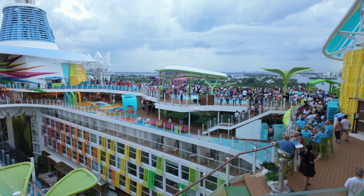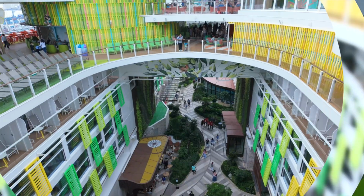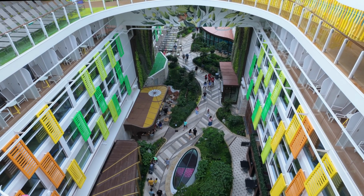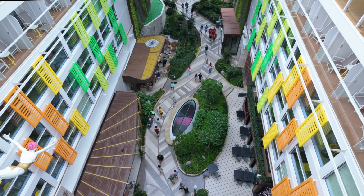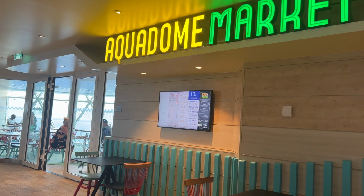After checking out our room, we headed up to the top deck just to check it out, and I have to say, this ship is absolutely beautiful. I fell in love with it instantly. As soon as I hit the top deck, I was like, oh my gosh, there's just so much to do, and it's so well laid out. Then we headed to the Aqua Dome Market to grab a little snack.